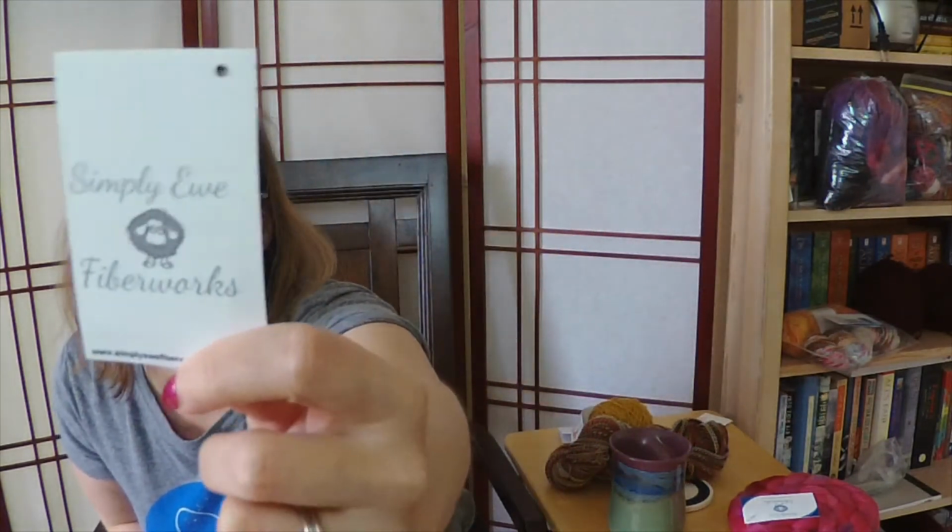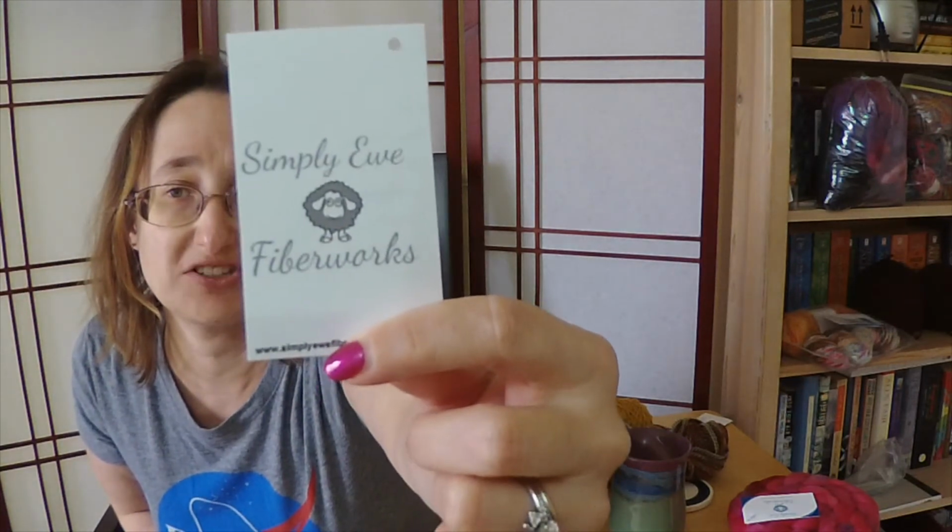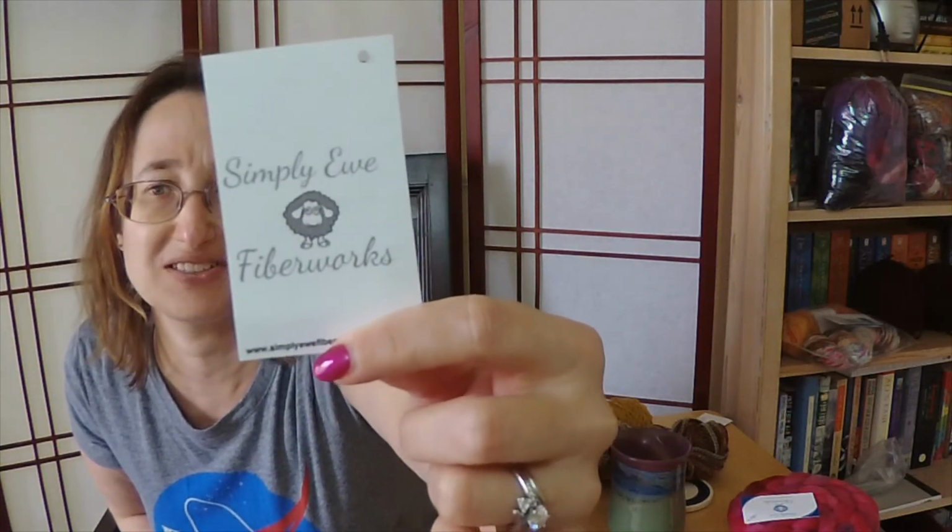For this coming week, I am going to spin another braid from Simply You Fiber Arts. This is the one that I spun 3 or 4 weeks ago for the protest hat. I had someone say, oh my God, can you get another one of those? And I went back to Simply You and said, I have a friend who absolutely loves the braid that I bought. Do you think you could do another one?